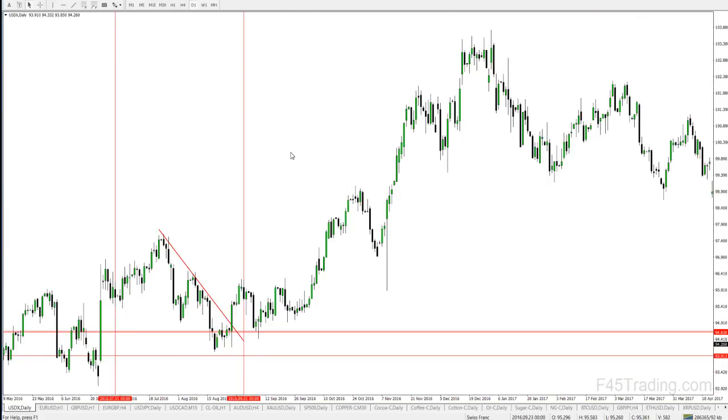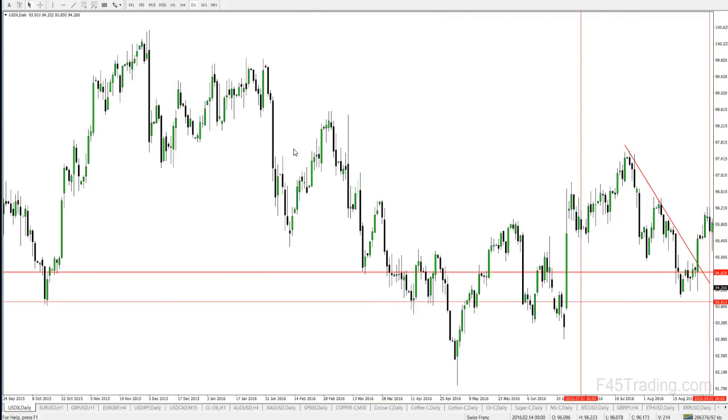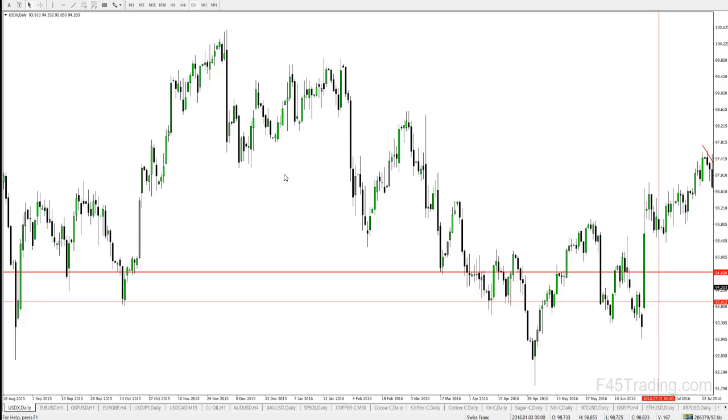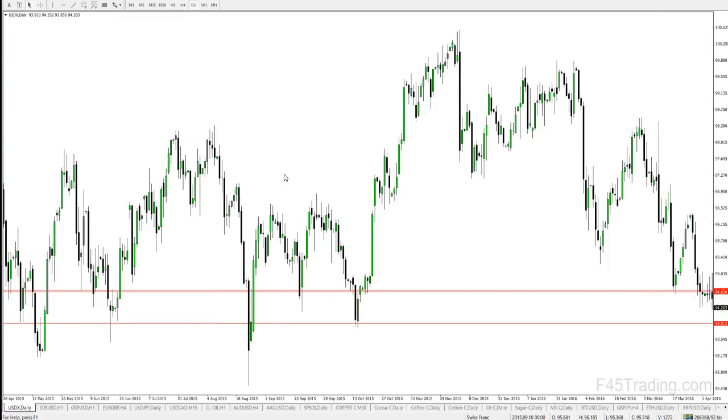And again, it just kind of goes back to exactly what Trump is doing. He's definitely throwing a wrench in all of this stuff with the U.S. dollar. And so, I kind of find that interesting.